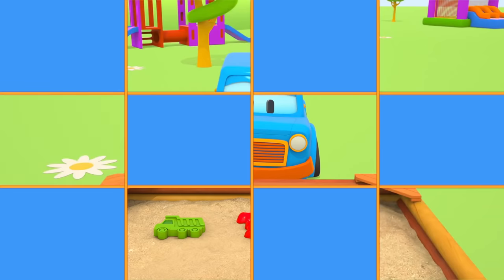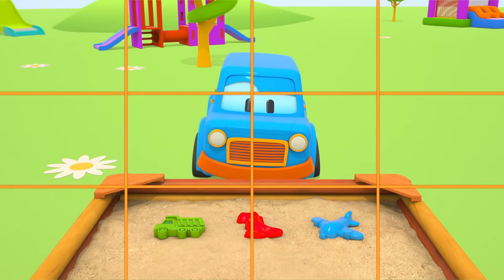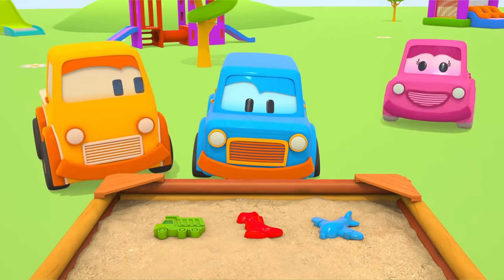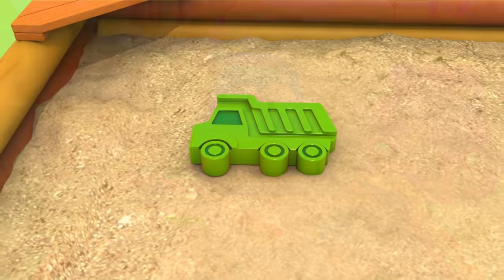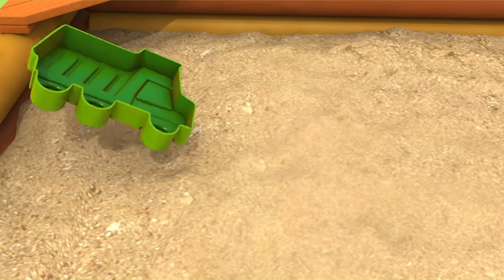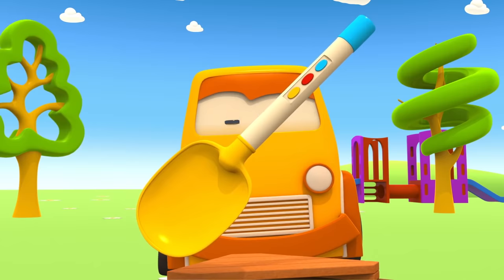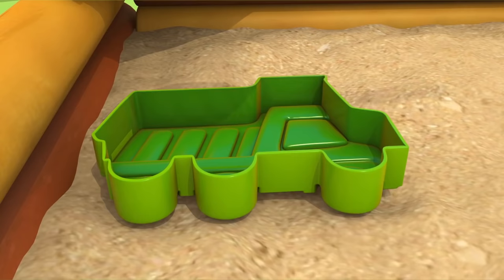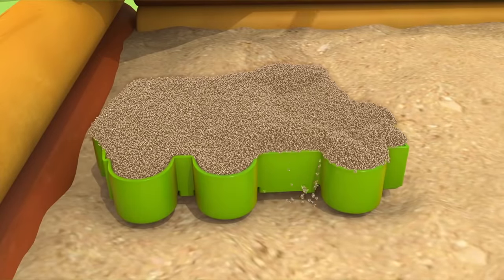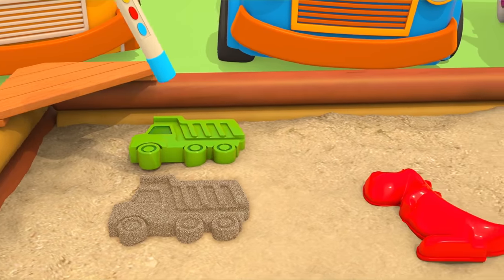Who's hiding in this picture? Max is playing in the sandbox. Let's make some sand pies together. We'll make a truck out of sand. Let's get a shovel. The truck made of sand is ready. A red dinosaur.